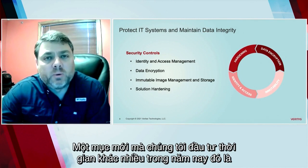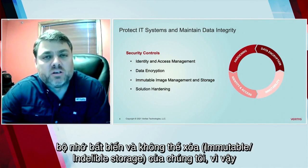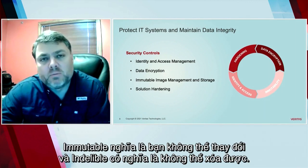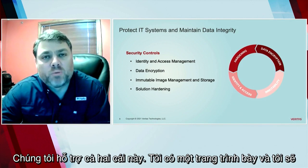The new one that we worked a lot on this year is our immutable and indelible storage. So immutability means you cannot change, and indelibility means you can't delete, and we support both.